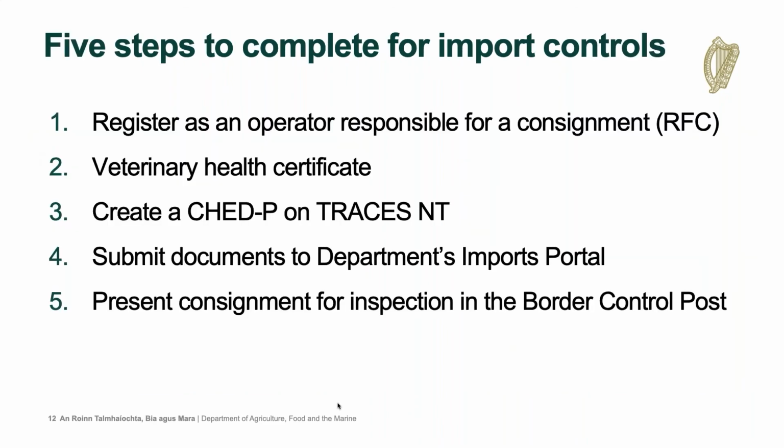These are the important points to note when importing products of animal origin, hay and straw. You must assign an operator responsible for the consignment. This can either be the importer or an agent acting on the importer's behalf. You must make sure that each consignment is accompanied by a health cert or a declaration in the case of hay and straw. It's worthwhile liaising with your suppliers in the UK and official veterinarians to ensure that they have the correct model health cert and that it is correctly completed.